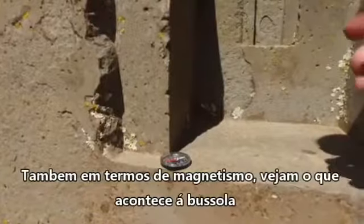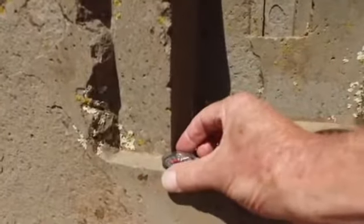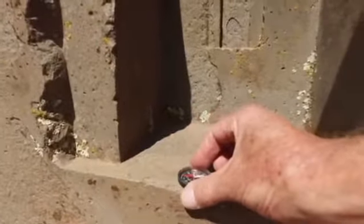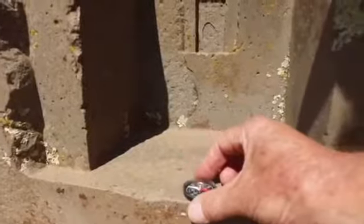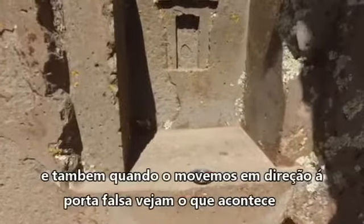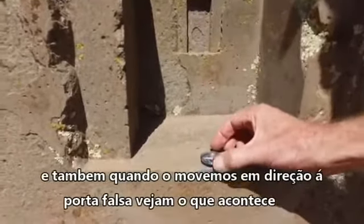Also, in terms of magnetics, watch what happens to the compass. Also, as we move the compass towards the false door, look what happens.